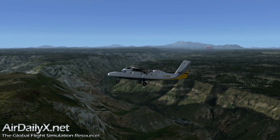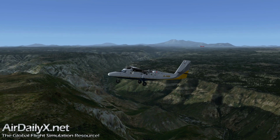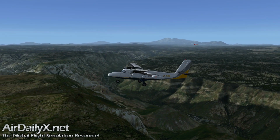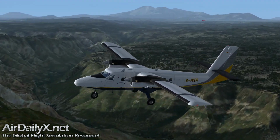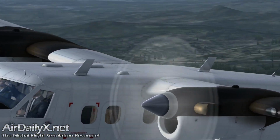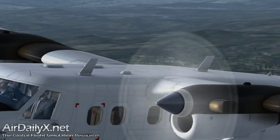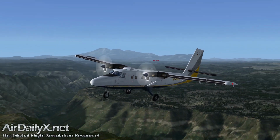Monument Valley's what, 45 minutes from here? Yeah, I'm all about short hops. I like short hops. If I can get there within an hour, I like it. That's why I like it when they came out with California, because everything else is so close.